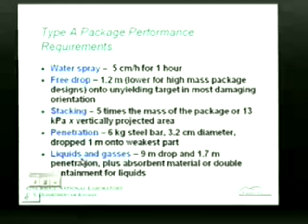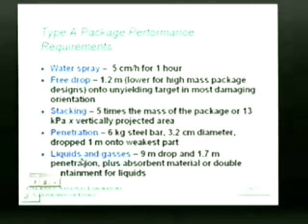Now, the Type A package tests, which demonstrate the ability to withstand normal transport and minor mishaps, include a water spray, which simulates rainfall, letting it sit out on a loading dock. Free drop, 1.2 meters, it might get rained on and then dropped off the loading dock. A stacking test, which indicates that when it's in storage, it may well have other packages placed on top of it. Penetration test, which, if it was going to be rigorous, would probably be a forklift, but no, the drop of a bar on it simulates a penetration event that's expected to be withstood.